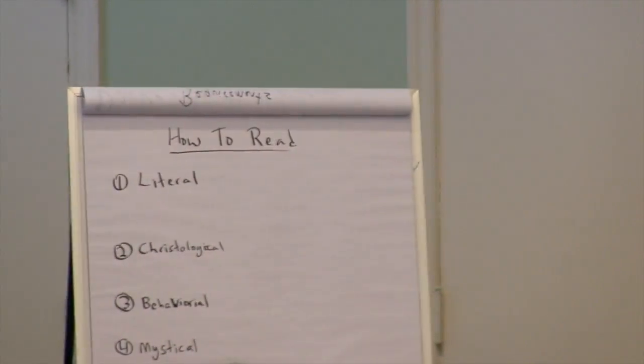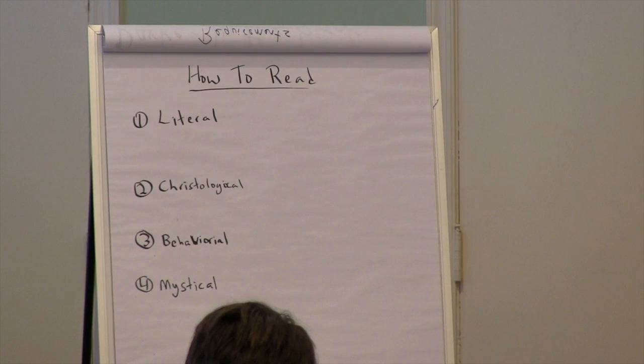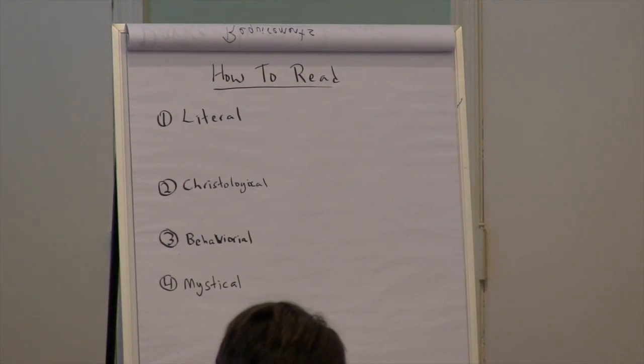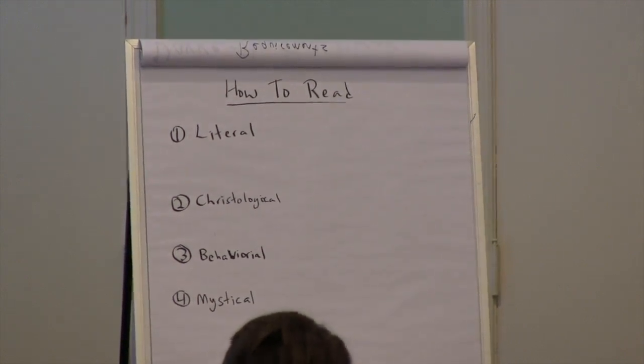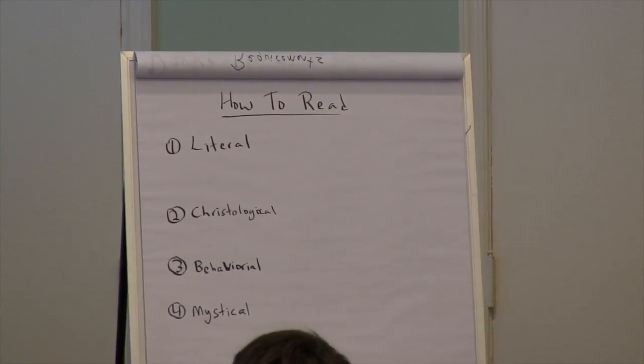So Lectio Divina is broken up basically into these 4 parts, where when you read a section of the Bible, you read it for literal meaning, then for Christological meaning, behavioral meaning, and mystical meaning. And you read it sort of in that order, but also recursively, where they feed back into themselves.